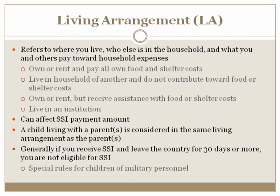If you own or rent, but you receive assistance with paying your food and shelter costs, or if you live in an institution. In general, if you own or rent and pay all of your own food and shelter costs and you have no other income, you will receive the full benefit amount. If you live with someone else and you do not contribute at all to the food or shelter costs and have no other income, your benefit would be reduced by a third.